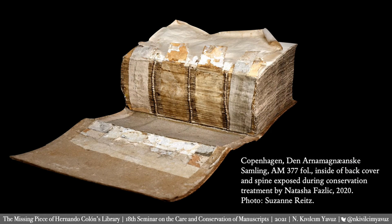As a matter of fact, the conservation work carried out by Natasha Fazluk, the conservator of the Arnamagnæan Institute, in the past year, confirmed our initial observations that the book block was not disturbed during the rebinding in the 19th century, and that the manuscript had all the signs of having had an earlier parchment case binding, including 3 sewing supports made out of alum-toed leather and parchment strips that are adhered to the spine to reinforce the structure of the book and the attachment of the cover to the book block.